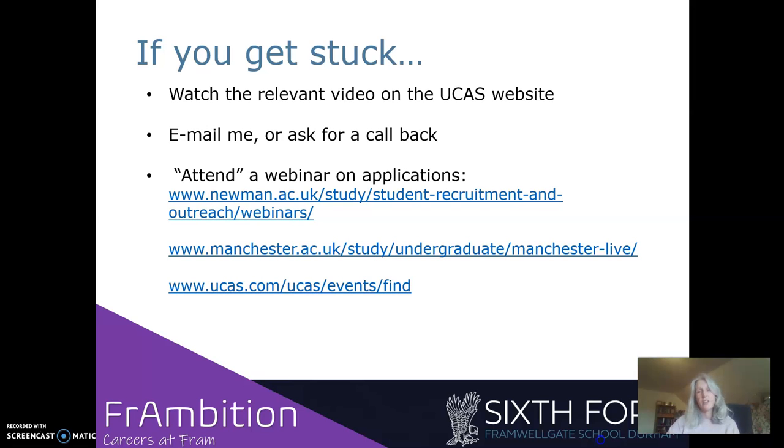But if you really are stuck and it's going to require me to come and have a look at your application form with you, please don't worry about it now. We can obviously do that in September. Just focus on the bits that you can do.